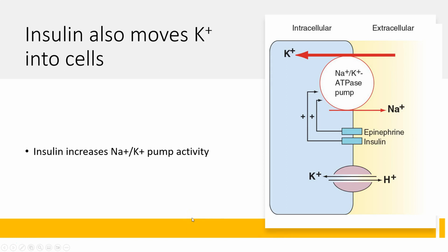Another function of insulin is to move potassium into the cells. Insulin does this by activating the sodium-potassium ATPase pump. Remember, this pump requires energy. But the actions of insulin help activate this pump that drives potassium from the extracellular into the intracellular space and returns sodium from the intracellular back to that extracellular space, again promoting homeostasis.